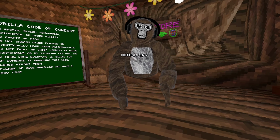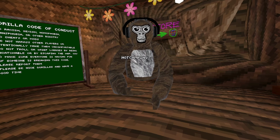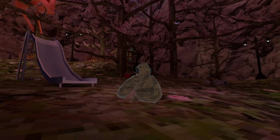Okay, that was the first lobby. That was the time we got. And now let's see another hiding spot to try to beat. The next hiding spot is where the newt basket is. Let's go. The round ended, now let's go to the hiding spot.